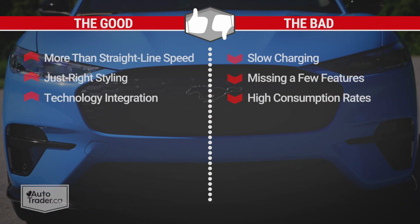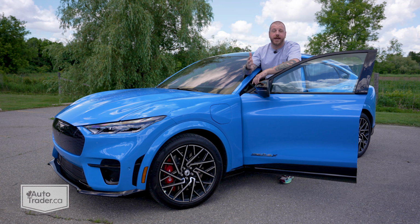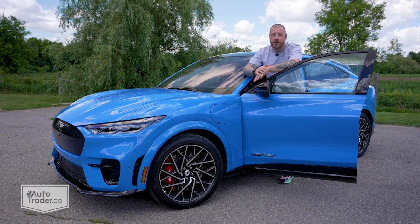To recap, I like that the performance of this Mach-E extends beyond straight line speed, the styling, and the integration of technology. I don't like the slow max charging, the few features it's missing, or the relatively high consumption rates. I still don't think we're at a place with electrification where a single vehicle could be all things to all people. So if range is a priority for you, then other Mach-E models are going to be the way to go. But then none of them delivers this kind of performance. And come to think of it, not many other EVs in general do, especially not for this price.